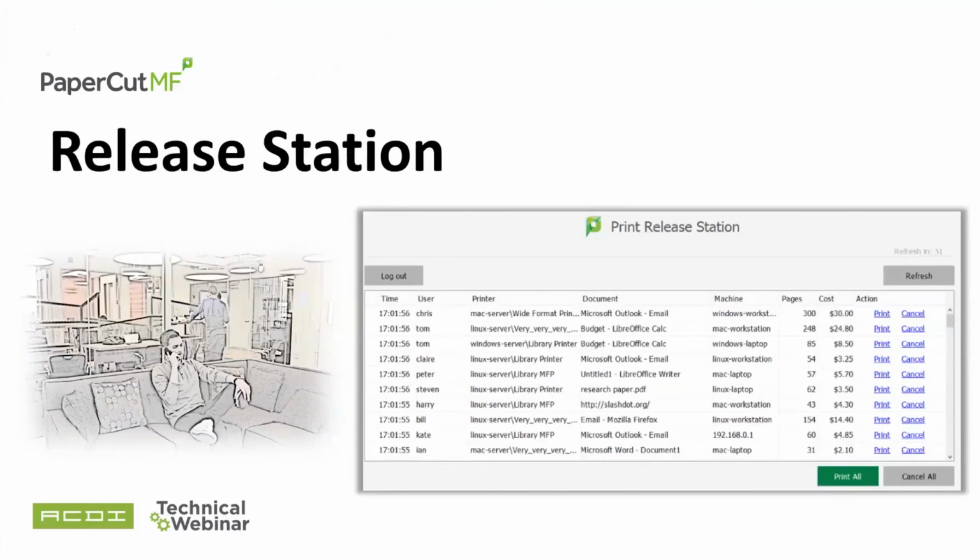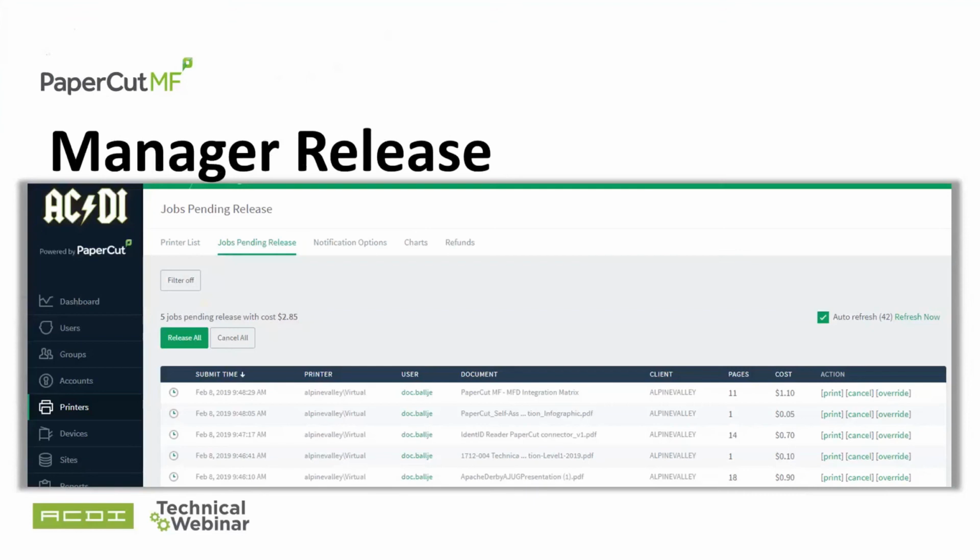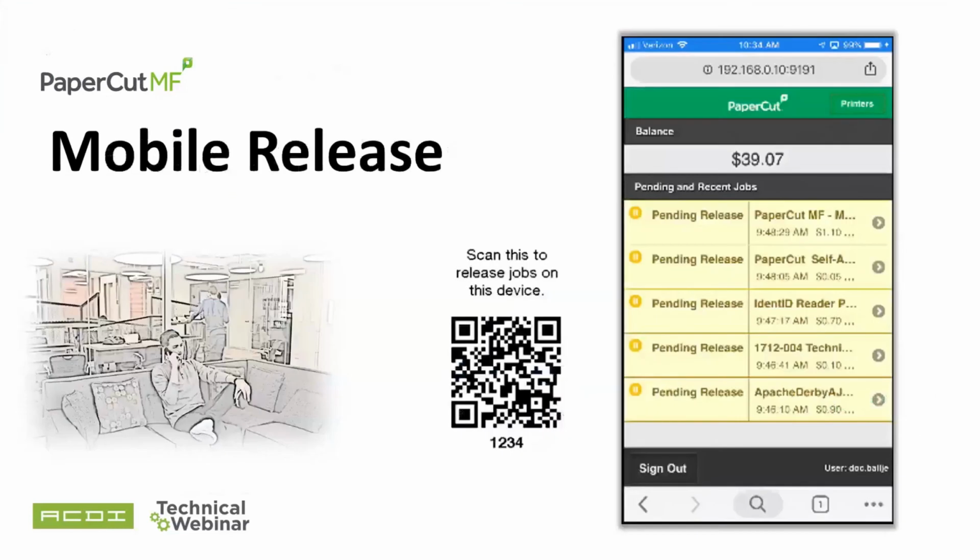Another option is to set up a release station. This can be installed on any operating system. There's even a Raspberry Pi version if you'd like to build your own. Release stations allow users to see all the jobs in the queue and gives them the ability to print or cancel from there. A similar function exists in the management console of PaperCut. So an administrator in the office space could easily look up a job for a tenant and then either print, release, or modify settings. And finally, tenants can release jobs with their mobile device.